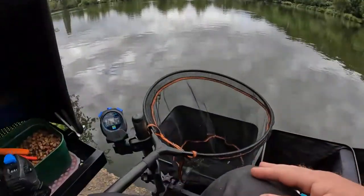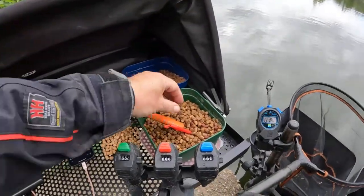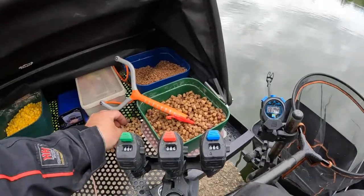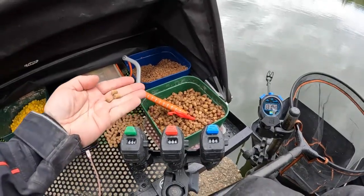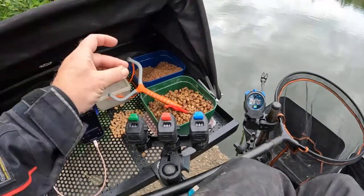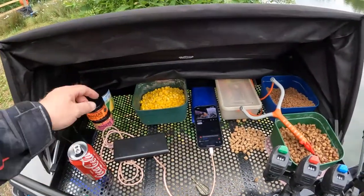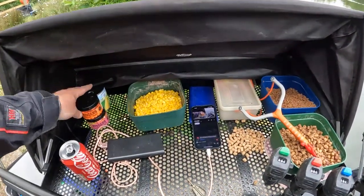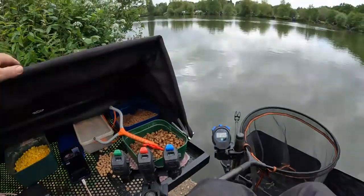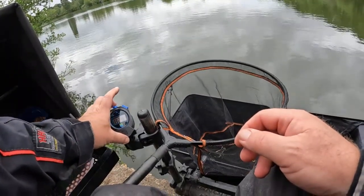Bait tray is very simple today. Just quickly go over it. 8mm pellets. I like these for the bomb. These are shot ones. I've got some Ringers 8mm. These are slightly lighter, a bit less oil. I'm going to use that on the pellet waggler, and it's going to fall a little bit slower in the water. A load of corn, 2 cans in there, spare can, and then I've got some Ringers chocolate orange waffles, which are my favourite, and hope the fish like them too.